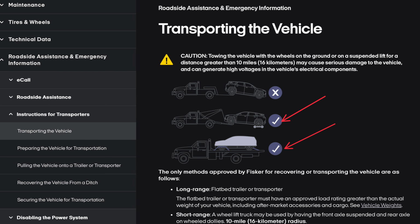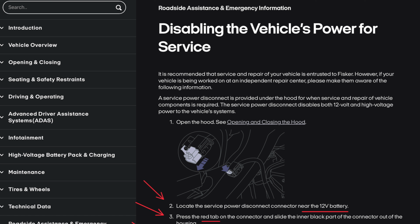If you need to load it on a trailer or just move it in general when it can't move itself, here's the 2 ways to do that. Once you get it towed, you'll probably need service. And how about that big bad high voltage battery that's so scary and could cause injury or death?